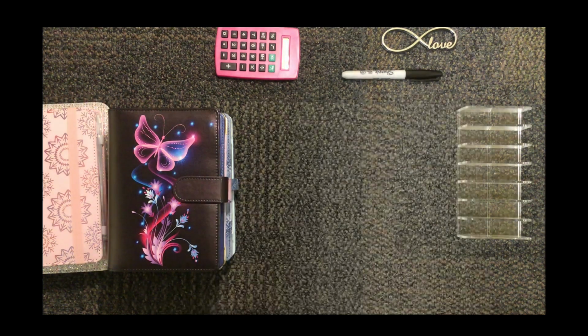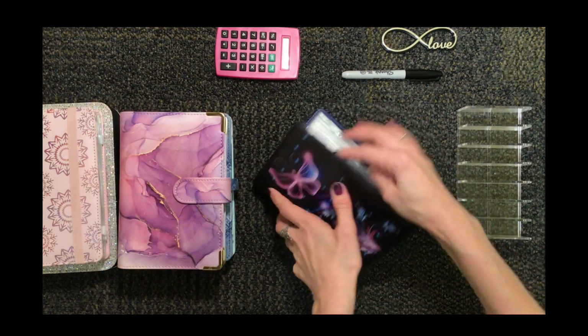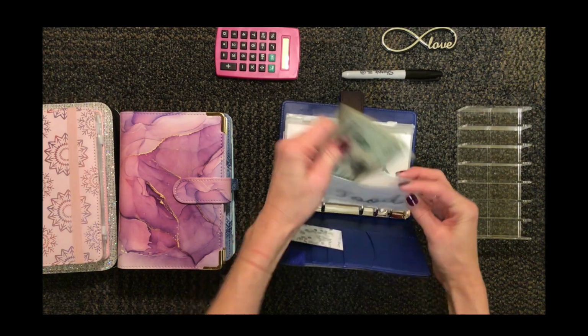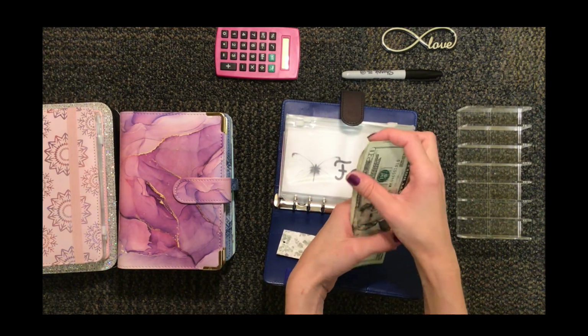I'm just going to move this out of the way. Off camera, I've got a list of what I need to unstuff, so we'll just go ahead and get started in that. All right. So it looks like for food, I need to unstuff a total of 122.